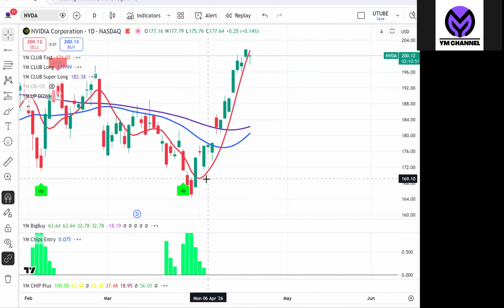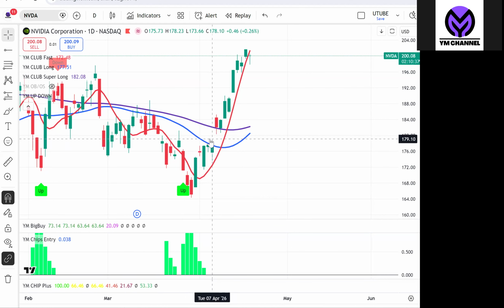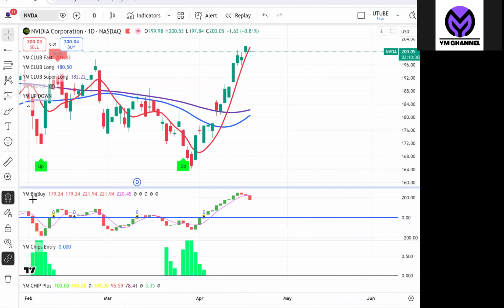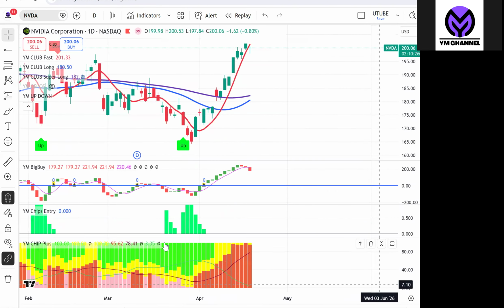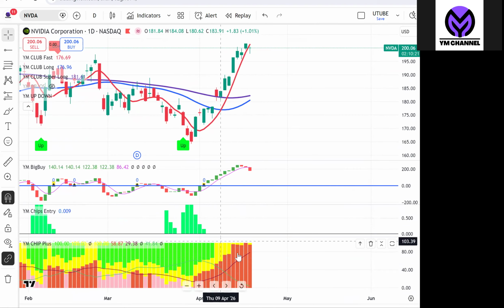You see what happened? Same thing. Okay, they go above the red, they stay here. Okay, but we just get one step. We are just touching the blue, so you can wait for them to go above the blue first, which is this candle, to buy. And you see the big volume trade, the big buy is here, going above zero, and the chippers, they're going upward. Now they kick everyone away already. They kick the individuals away.